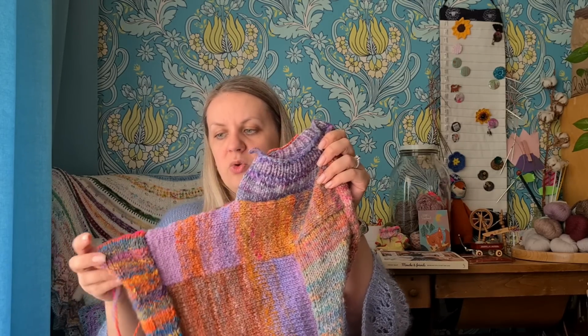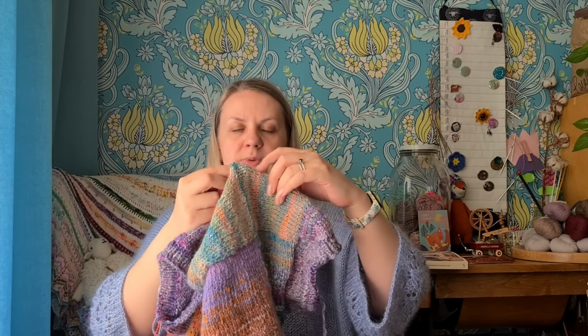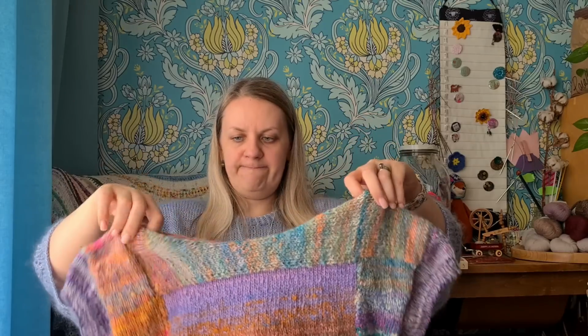The pattern was fun because it's modular. You just pick up and join all the time. Seaming I did not enjoy that much, but luckily there wasn't much of it. Just two tiny side seams and two little shoulder seams. And I closed it up more than the pattern says because mine was just falling off the shoulders. So I stitched a couple of centimeters more.